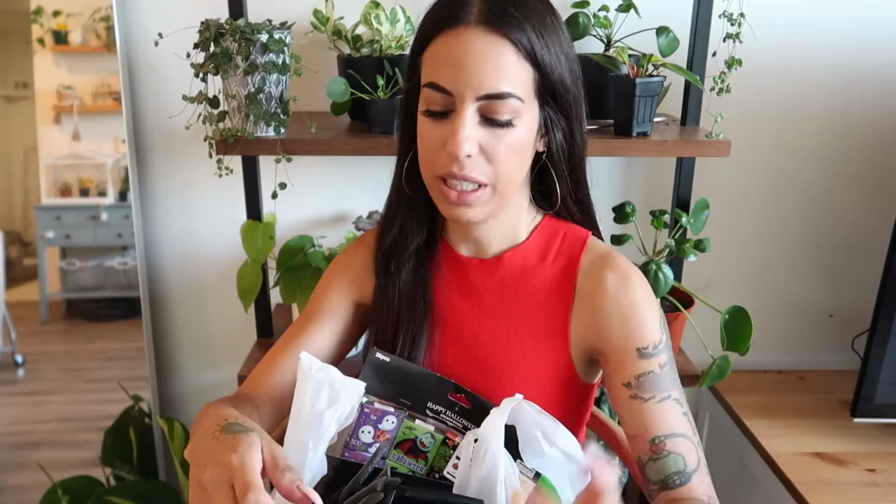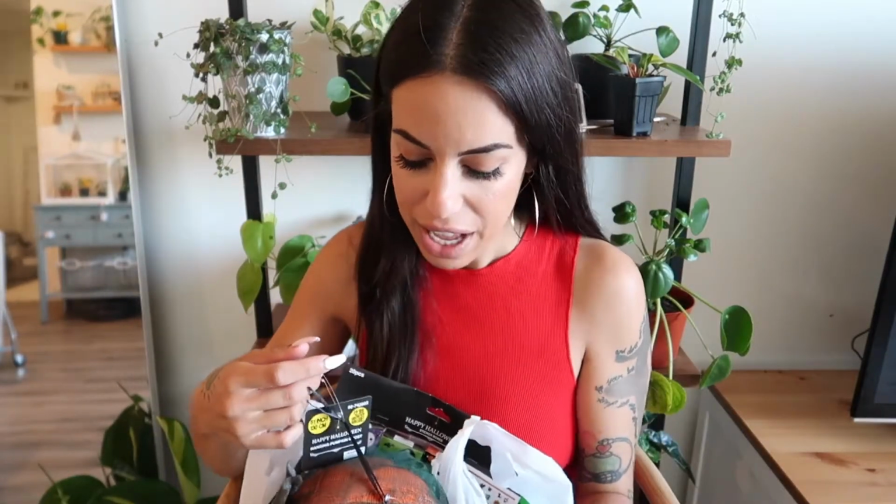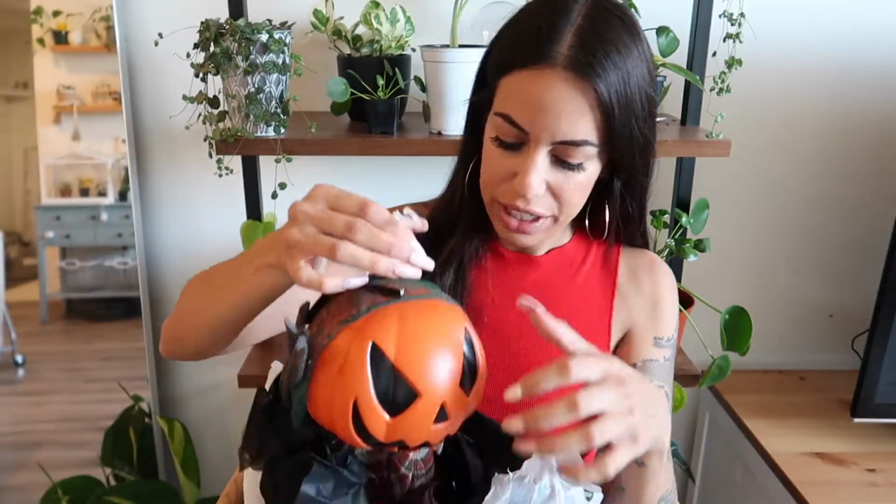So I have this little pumpkin guy sticking out. He's one of my favorites because I kind of do something like this every year and I put it on my front door. It's a little scary, it says hanging pumpkin ghost. So he looks like this. Take it down now, but there you go. You can get a better idea of what it looks like.